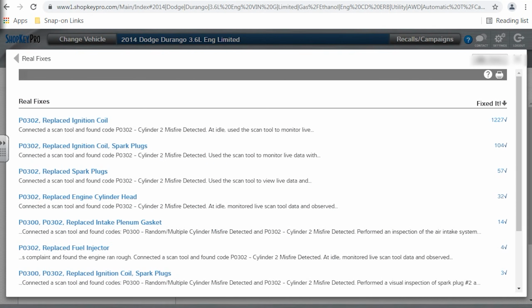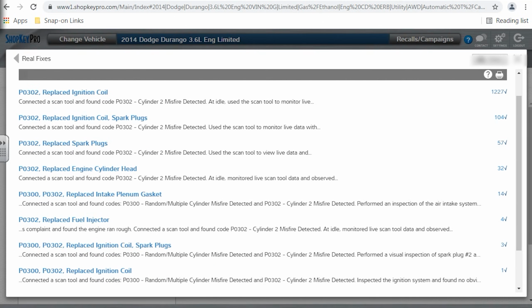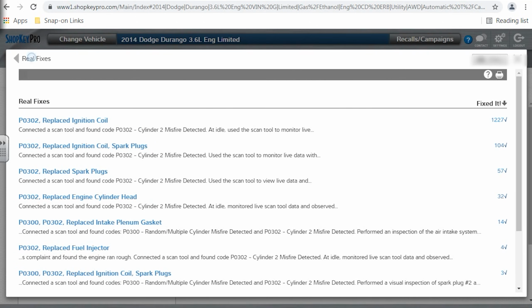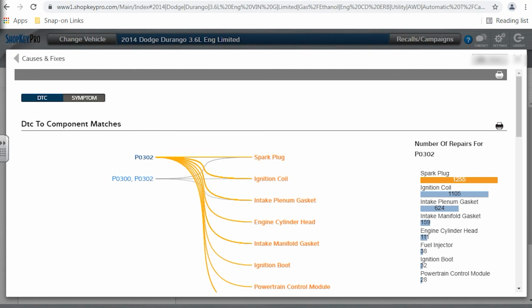All right, real fixes for the 302. Ignition coil and plugs, spark plugs, replaced engine cylinder head. That's not good. I mean, it could be mechanical still, but replaced fuel injector, replaced intake plenum gasket, replaced ignition coil and plugs, plenum gasket, O2. Those are the real fixes. That's a whole lot of spark plugs being changed. It feels ignition related to me.